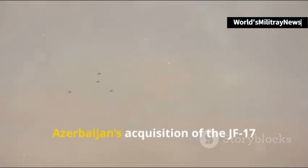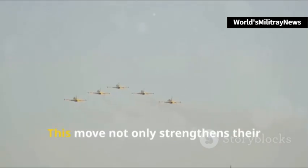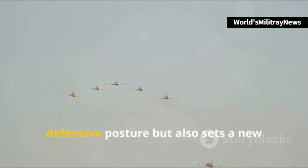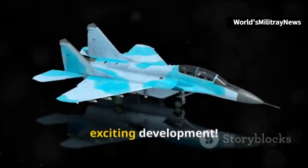In summary, Azerbaijan's acquisition of the JF-17 Block III marks a significant upgrade in their Air Force capabilities. This move not only strengthens their defensive posture, but also sets a new standard in the region's military aviation landscape. Stay tuned for more updates on this exciting development.